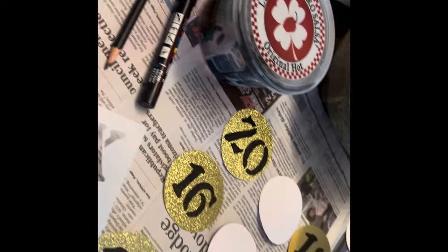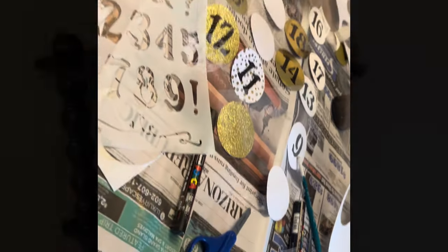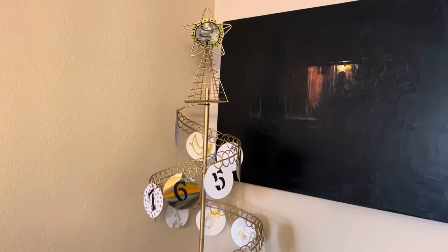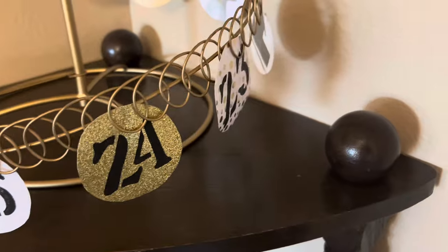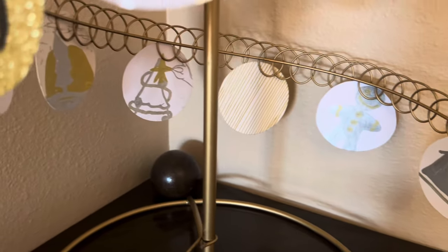Okay, so doing a little DIY here. If you remember that tree that I picked up, we decided to make a Christmas countdown tree, since we celebrate Christmas. And so we used stencils and drew pictures on the backs of each one that are holiday inspired. You can see the Home Alone logo there. This was a really fun family project. It turned out really cute.